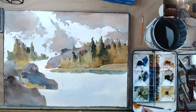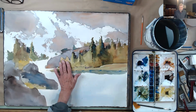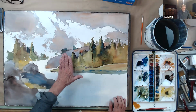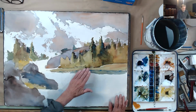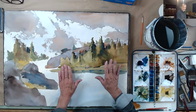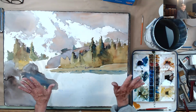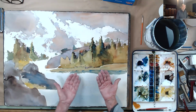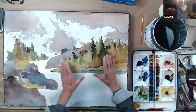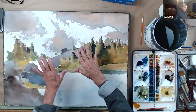Okay, that's getting a little bit mushy, so I'm going to let that dry a little bit before I go into any other areas. When I start to see it dulling down, still wet but getting damp, just damp, I'll start to get these little spots here and there. So I say, it's just going to get worse if I keep that up. So that's where I'm responding to what the painting is telling me, right? So I'm just going to let that dry and then work on some other area.